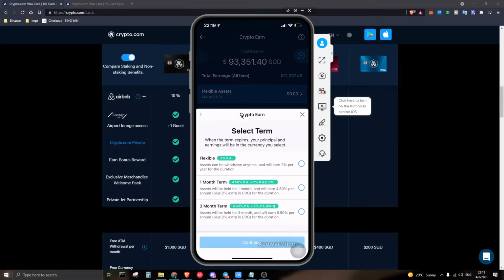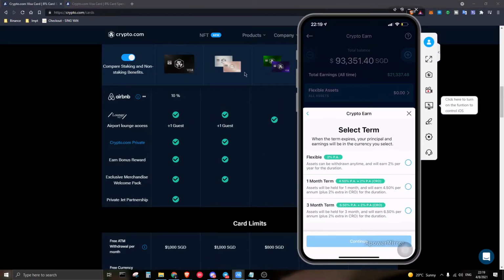And on CryptoEarn itself, for my card tier I'm getting around 6.5. If I'm not wrong, if you are at the Icy tier and below, you are seeing maybe 5.5 or maybe 4 point something.